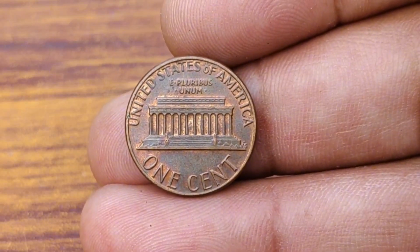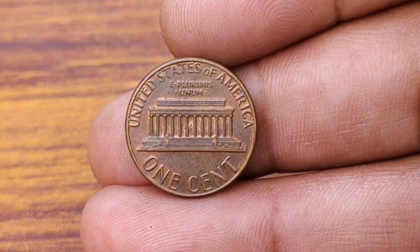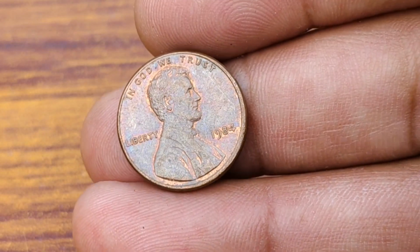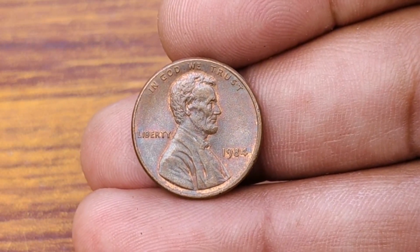A brown-shaded 1984 penny in very fine condition stands out to collectors because the wear on the coin has been minimal and its details remain sharp. The natural toning gives it a unique appearance that adds to its charm.